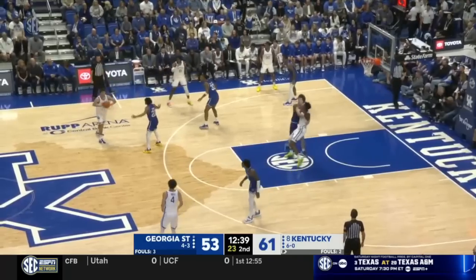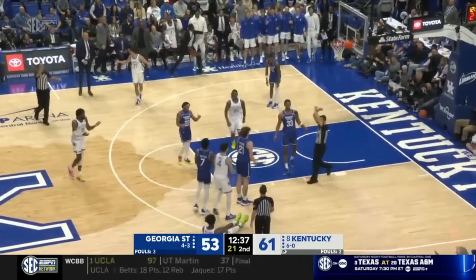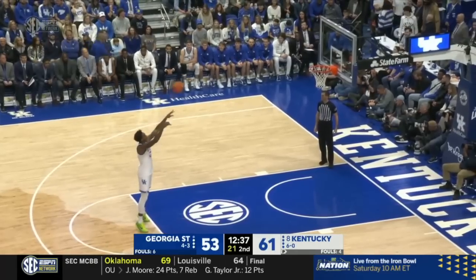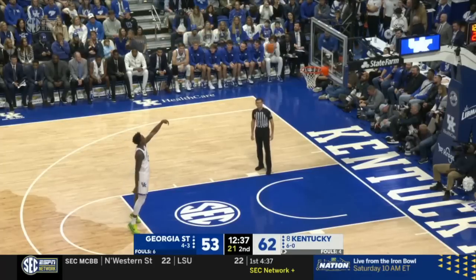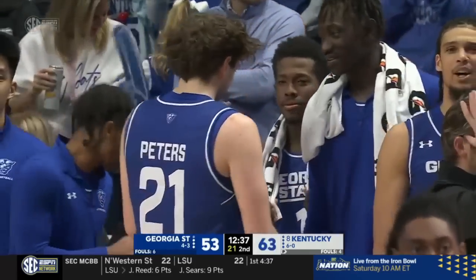Great execution. Too long to throw a bounce pass. And that is going to be, and coming from behind us, and ejected, and he is back on the bench for Georgia State as Williams knocks down the first free throw. Playground altercation. No harm, no foul.